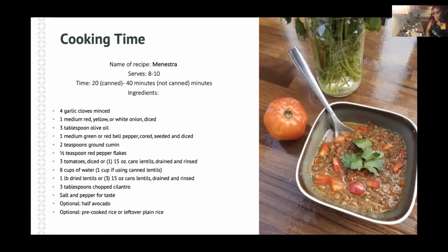Now, I was telling you, I made this earlier and I used the dry lentils. This makes a lot. It makes a ton, especially if you're using dry lentils. It feels like even more for some reason.